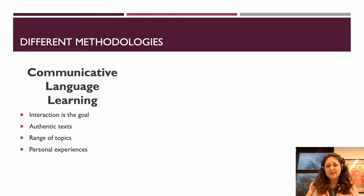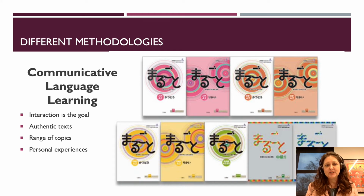But my favorite methodology is called the communicative language learning method, or communicative language teaching method. And here we're focusing on our interactions, that's our goal, and we use authentic texts on a range of topics, and we encourage our learners to focus on personal experiences and how to share those. So this is the series that I use. It's called Marugoto, and it's by the Japan Foundation, completely based on the communicative language methodology, and we're going to be talking about this in a little bit.